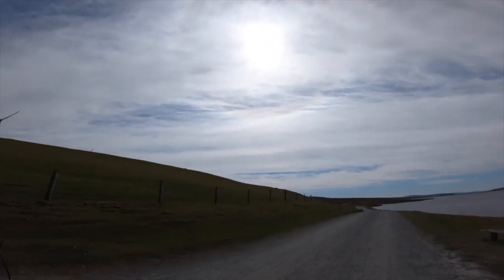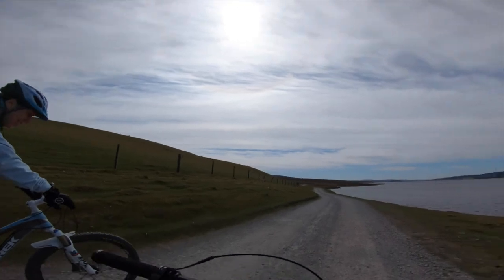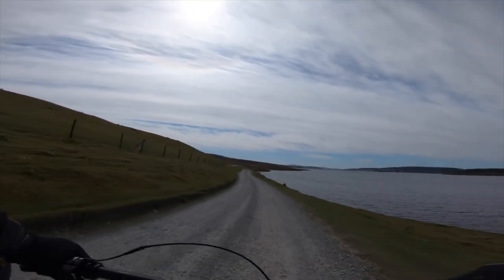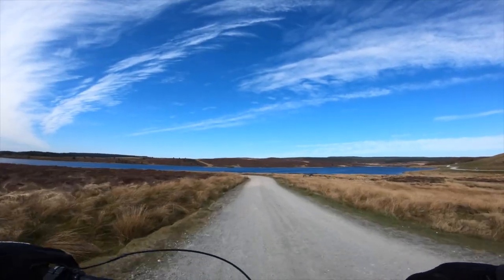So we're doing a ride at Llyn Brenig today. So we're going all the way around, and I can't remember what the other lake's called, but I'll let you know in a bit. Decent sized lake.